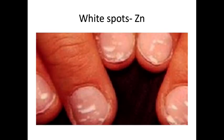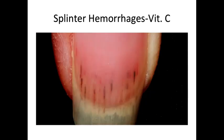White spots on the nails, you have to consider zinc for that. Splinter hemorrhages, you see those linear streaks, those brownish streaks just like that. You have to consider vitamin C for that.